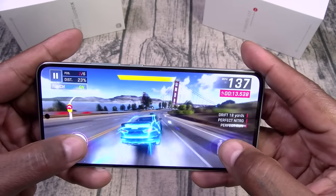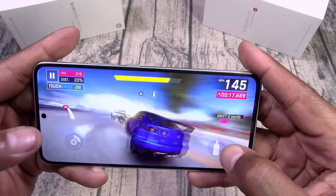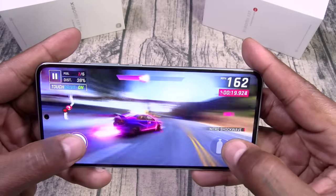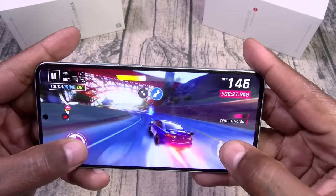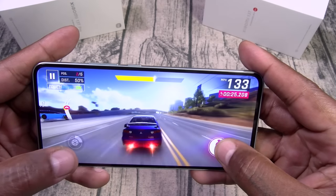Nice and smooth. No lag. Let's hit that 360. Bonk. Ooh! 360 wrap. Oh, okay, look at that. Oh, I'm out of control today. Let me try to drift one of these corners, though. Let me see if I can get a real drift.